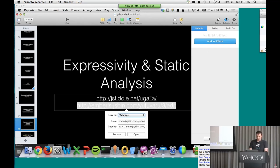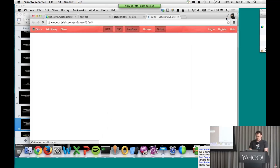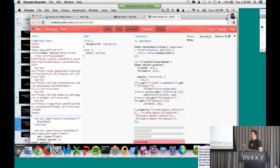You really start to appreciate this when you look at a traditional data binding system. So I used JSBin here because I couldn't get it to work in JS Fiddle. And I'm trying to not talk about performance right now, but my browser's frozen.